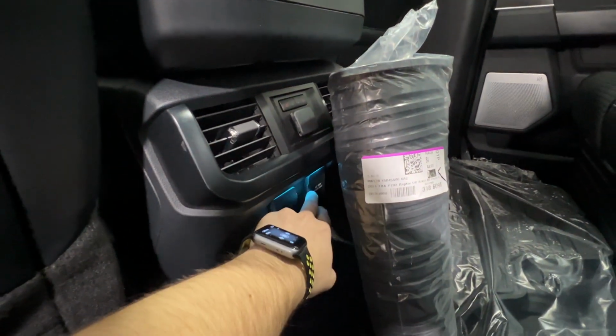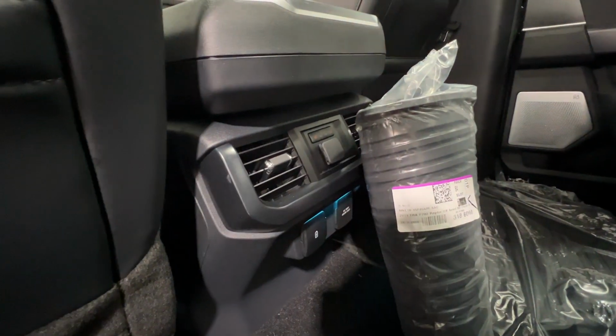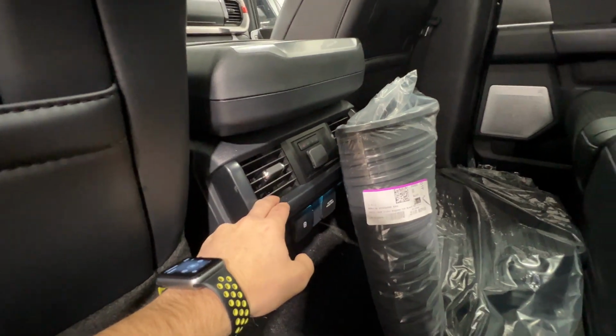We also have our third and final 400-watt inverter outlet back here. We have some USB and a 12-volt right above that. So you can keep everything charged up, no problem at all. We also have some rear climate vents, cup holders, and of course we do get a nice view of that panoramic sunroof as well.